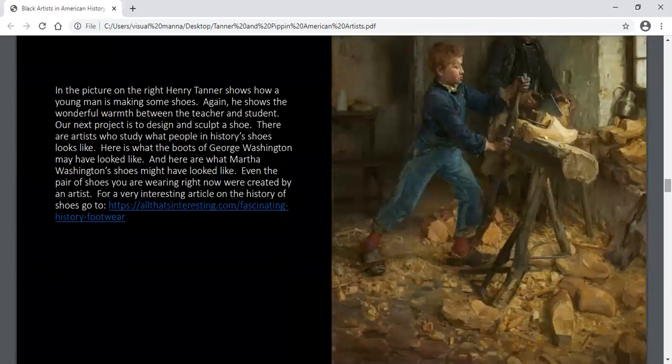In the picture on the right, Tanner shows how a young man is making shoes. And I always love to say drawing and painting is art you look at, sculpture is art you walk around, architecture is art you walk through, fashion is art that you wear.